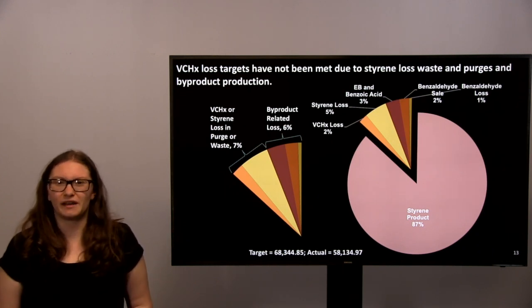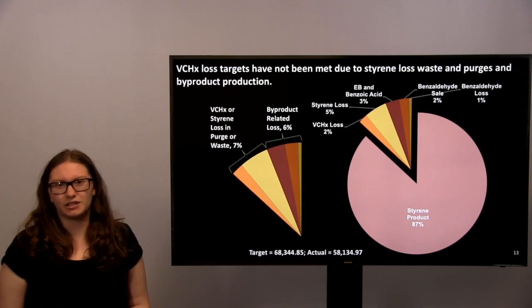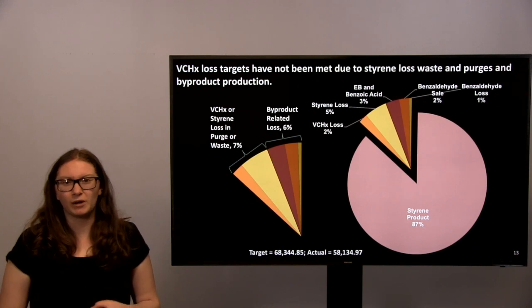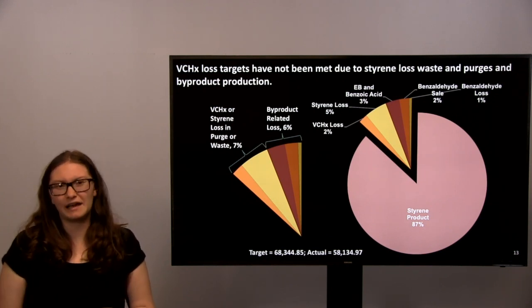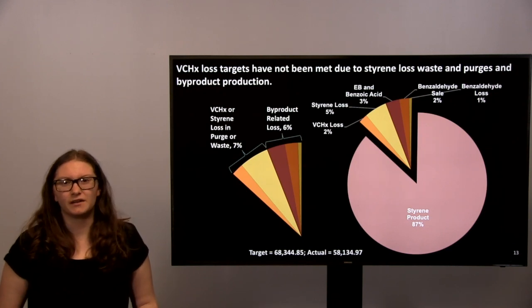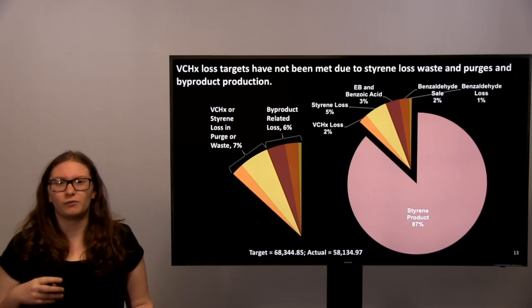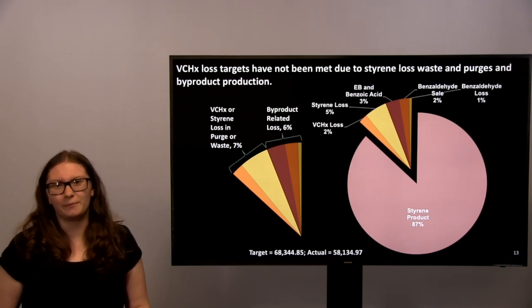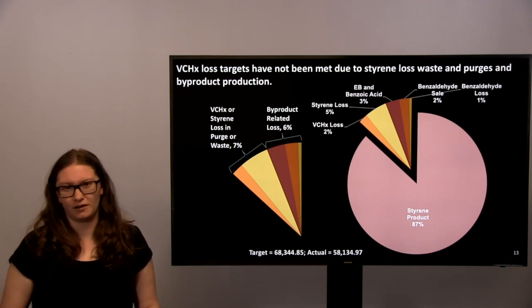Foremost, we were given the target that only 2% of VCHX product should be leaving the process through waste streams or byproducts. However, currently 13% of VCHX is leaving our system. This is due to 2 primary reasons. The first is VCHX or styrene lost in purge or waste streams. This happens because of recycle streams, which require purges to ensure that the material is not building up in the equipment and harming the equipment.